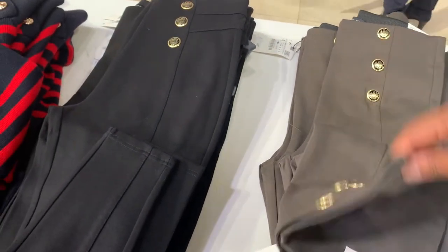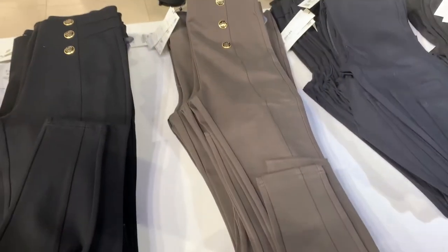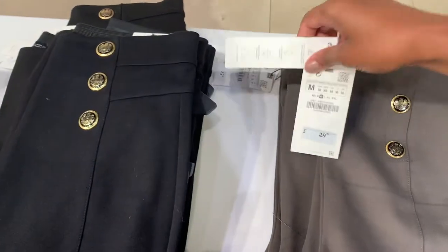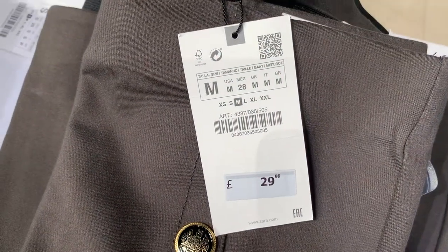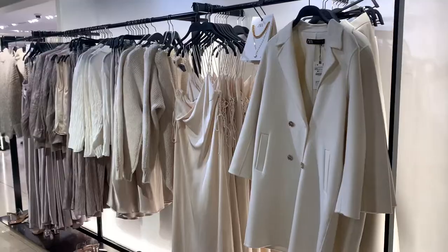I wish these were available in a lighter shade, perhaps like a camel or a brown. There's the black pair there, which is nice as well. But yeah, let's see the price. I'll just add the details here, guys. You can pause it for the code. But yeah, these look so nice. I might have to pick up a pair. The black pair is nice.